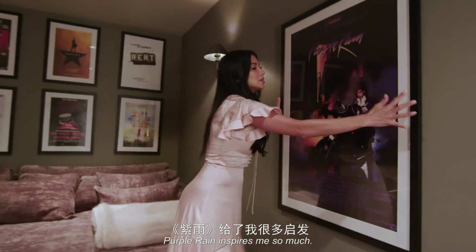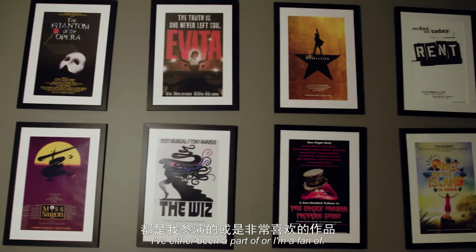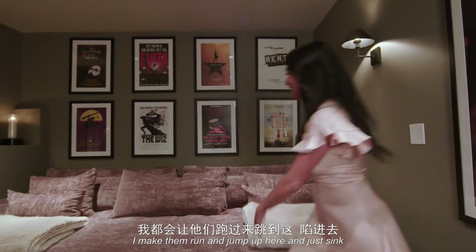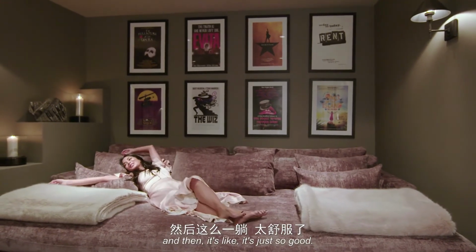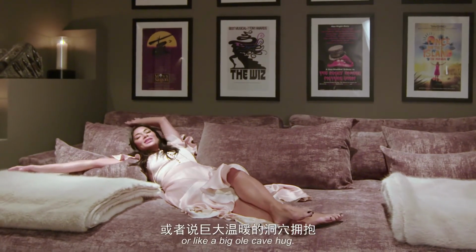Purple Rain inspires me so much. These are either musicals I've been a part of or I'm a fan of. And everyone who comes into this theater, I make them run and jump up here and just sink. And then it's just so good. This room is like a big old hug, or like a big old cave hug.